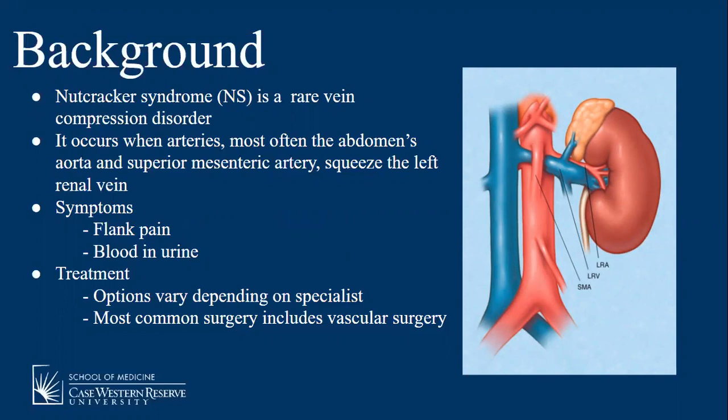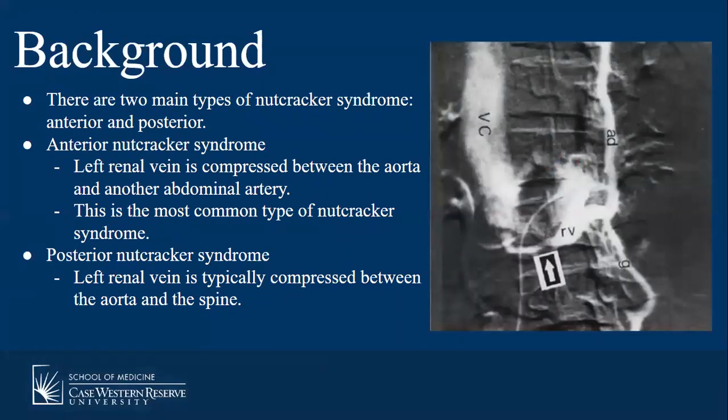So Nutcracker syndrome is a rare vein compression disorder. It can cause many symptoms in both children and adults, such as flank pain and blood in the urine. The squeezing of the left renal vein can cause blood to seep backward into other nearby veins and make them expand as well. Although the Nutcracker syndrome is uncommon, it is an imperative diagnosis due to the morbidity linked with it, including the risk of chronic kidney disease from long-term left renal vein hypertension and the risk of left renal vein thrombosis. The treatment options may differ from specialist to specialist, but the most widespread type of surgery entails vascular surgery to ease the pressure on the left renal vein.